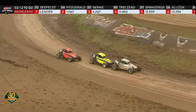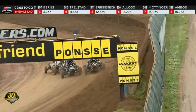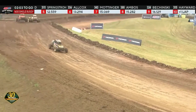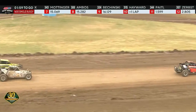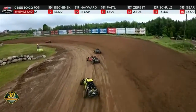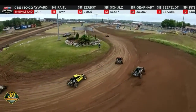Look at that, Brent. Our leader's now coming up on some lap traffic. Wow, Fitzgerald's going to go to the outside. Yeah, Fitzgerald's going to go the long way around, and he pinned him down there. Seafelt just had nowhere to go. That was just a nice veteran move by Fitzgerald. Can you imagine under the helmet what Seafelt's saying right now? Oh, my gosh. He's like, I was just out front, just lap traffic costing me.